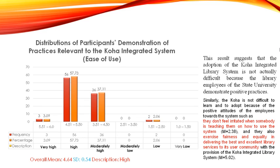This is the distribution of participants' demonstration of practices relevant to the Koha integrated library system. These are the practices in using the computer that runs the program. Based on the data, 57.73 or 56% of the participants show positive practices in using the Koha integrated library system, while only 35% show moderately high practices towards the system.